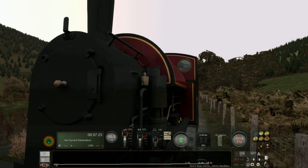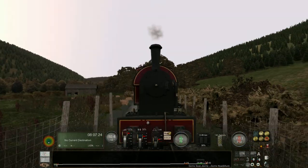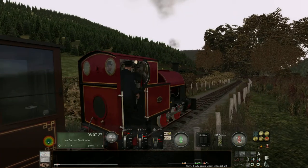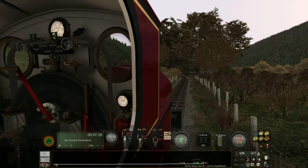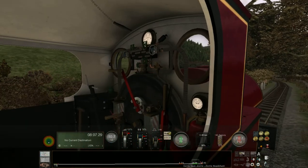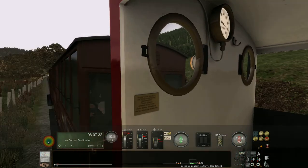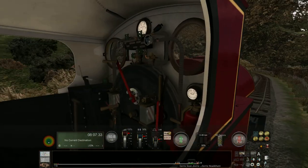Notice, I'm not sure if you can hear it, but the engine is making quite a bit of a bark, as it were, as she tries to climb the gradient. There's one thing I don't like about this route, or not so much the route, it's mainly just this engine. I can't help thinking that she's a bit underpowered. Anyway.